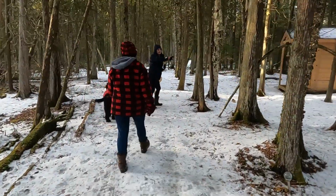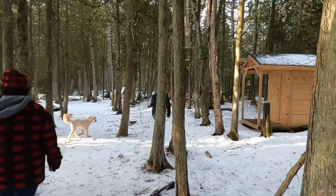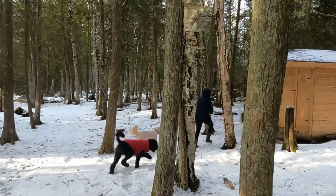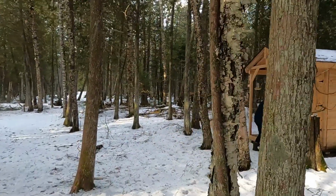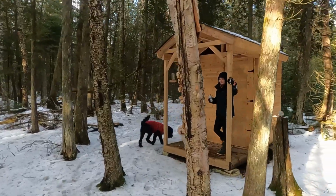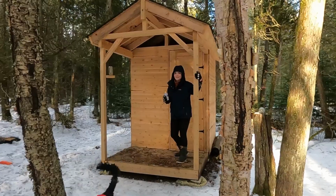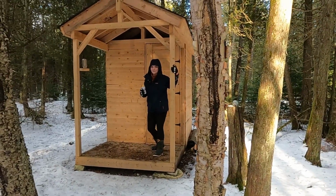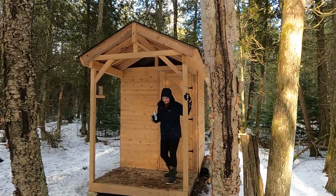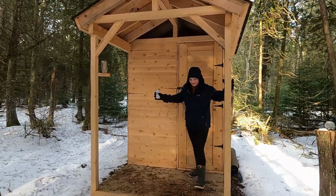Tour of the outhouse? Gotta have a tour of the outhouse. And a demonstration. I'll get this car here. This right here is the Junior Campbell outhouse. This is the porch of the way too big outhouse.